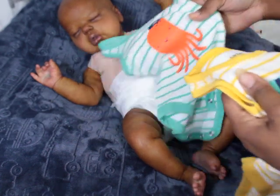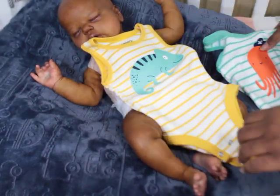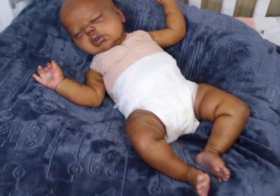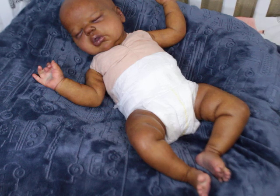I think I'm gonna go with the bright color. Let's see. We're gonna go with this one. See what happens. You know, Pooka, I know. I don't wanna put you in blue with a blue background. Let's see.